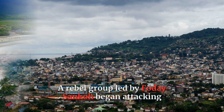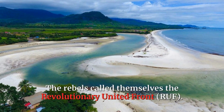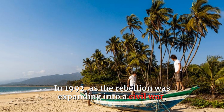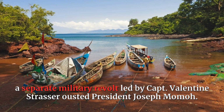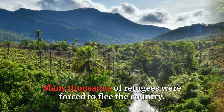A rebel group led by Foday Sankoh began attacking government troops from bases in neighboring Liberia. The rebels called themselves the Revolutionary United Front (RUF). In 1992, as the rebellion was expanding into a civil war, a separate military revolt led by Captain Valentine Strasser ousted President Joseph Momoh. Many thousands of refugees were forced to flee the country.